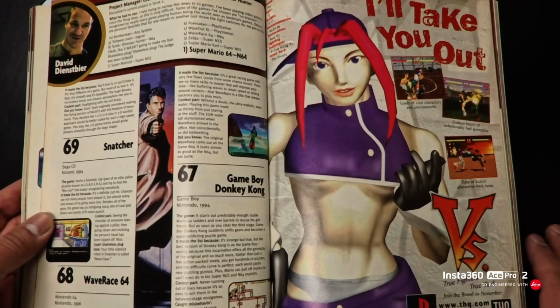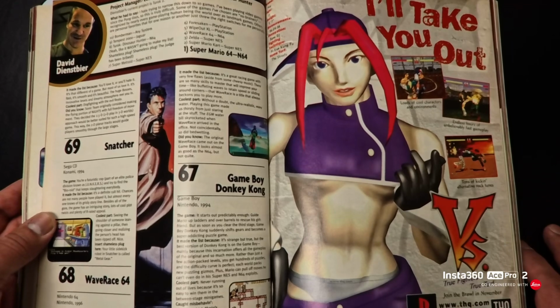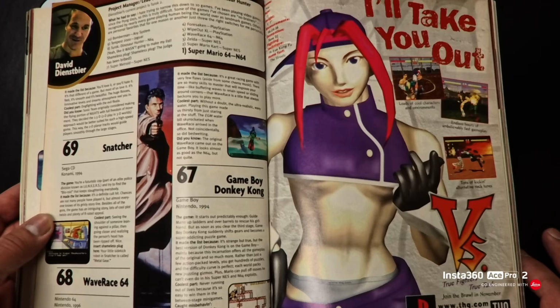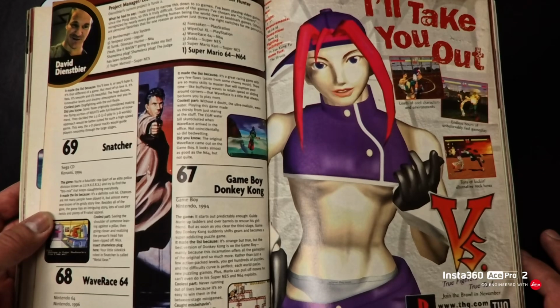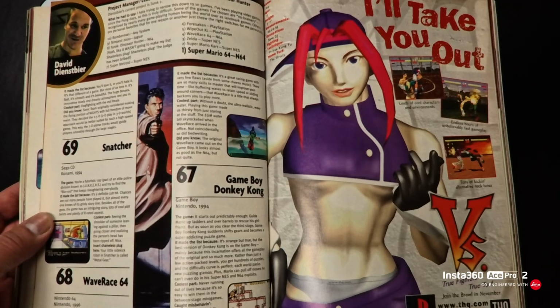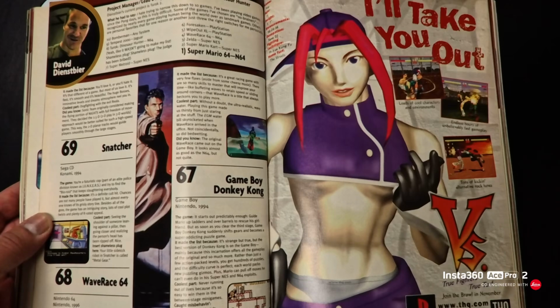But let's see, Snatcher, Wave Race 64, race fancy Kawasaki jet skis in diverse and obstacle-laden water courses, or wreck them in just as many stunt courses. Fun game. Once again, an IP that nobody knew about. When they released it, it was just like, okay, it seems interesting. The graphics look cool, polygonal. Water looks really realistic. The dolphin swimming through the water looks really realistic. So let's give it a shot. And it ended up being a really, really fun game.